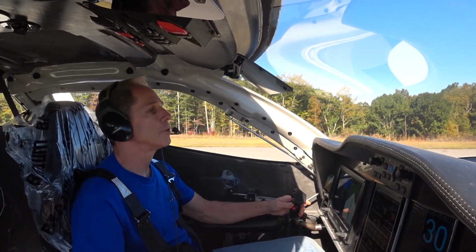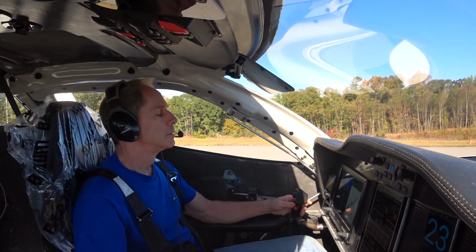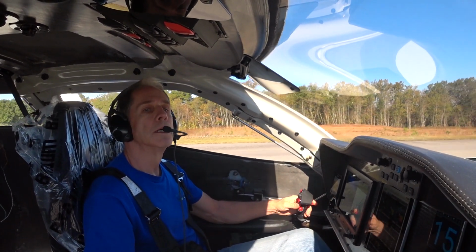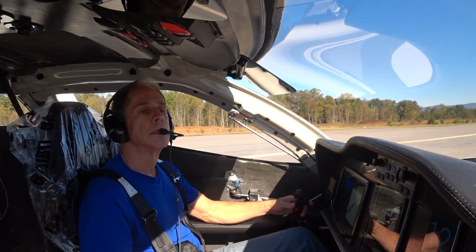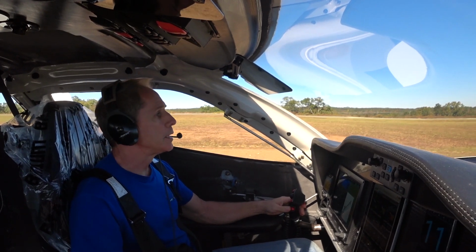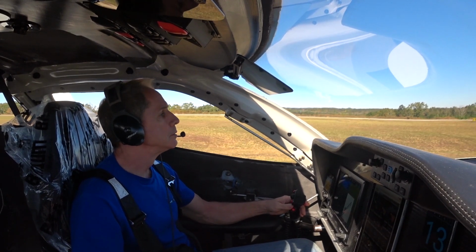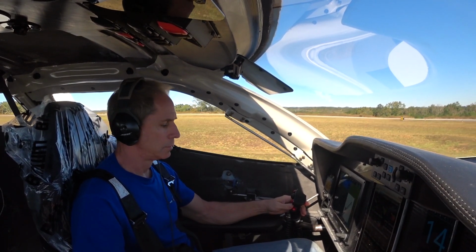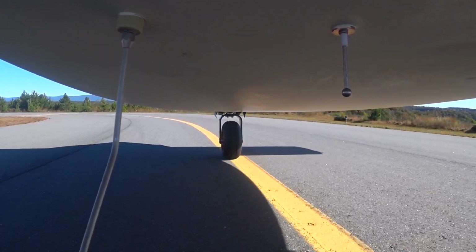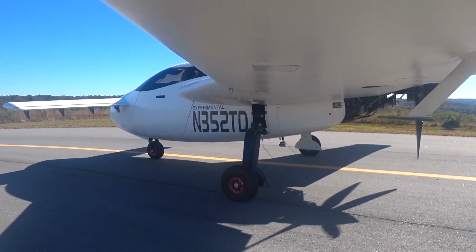That was nowhere near full throttle. I'll adjust the brakes too if I can today a little bit, experiment with those. I think it's only the first time I've been all the way down here, this way. Maybe one other time, yeah. I think I saw 65 knots that time.